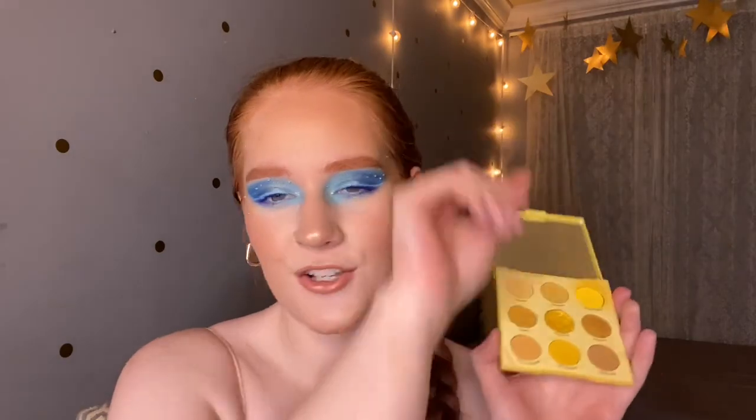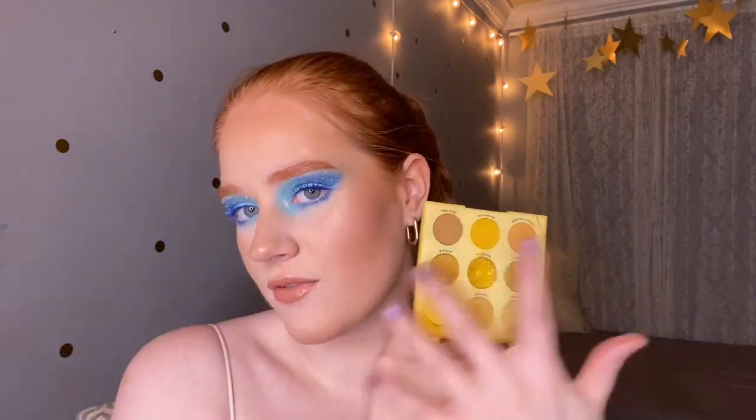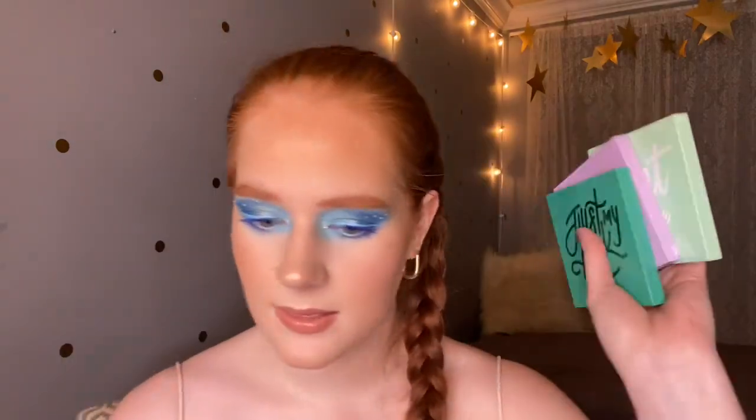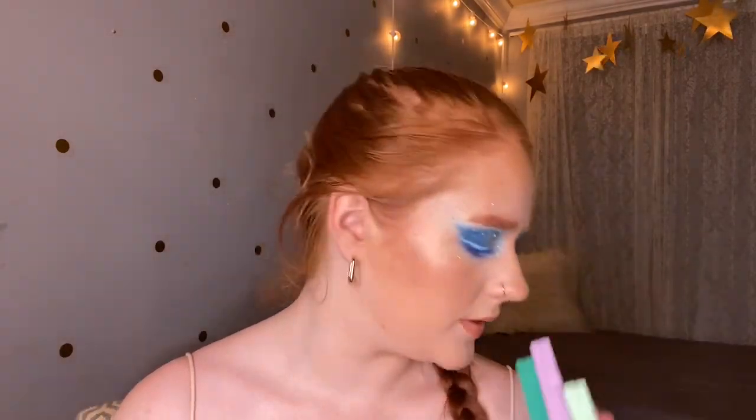And then we have Honey, perfect for our yellow looks, also perfect for rainbow looks. And it's just gorgeous. I love the range of yellows they have in this palette, and I think the shimmers are really pretty too. Yes. Then I think I only have 3 more of these.